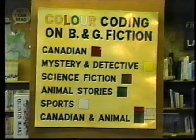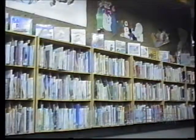We have some special collections like our beginning readers, which we call blue dots, merely because they have blue tape on them. They're the beginning readers for up through grades 2, and then integrated into the rest of the fiction collection, we have what we call orange dots. And then we have a lot of other color-coded books as well to help the children find books on animals, books on sports, Canadian authors, things like that. Mysteries, that's the other color, and science fiction and fantasy.